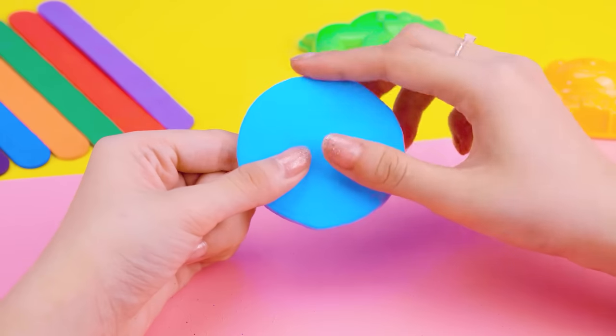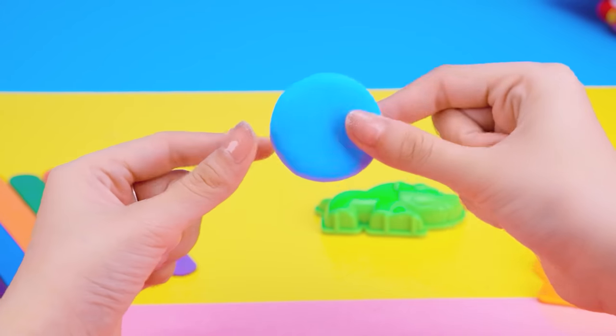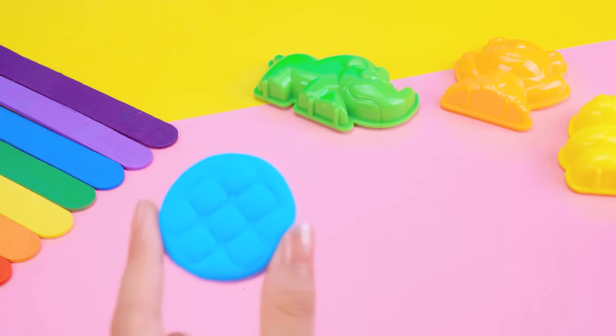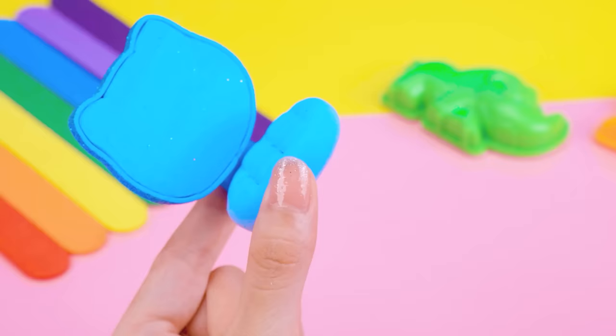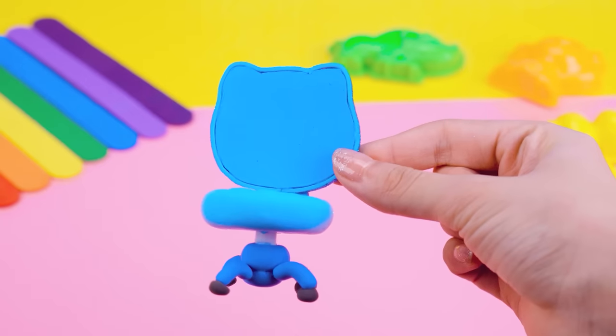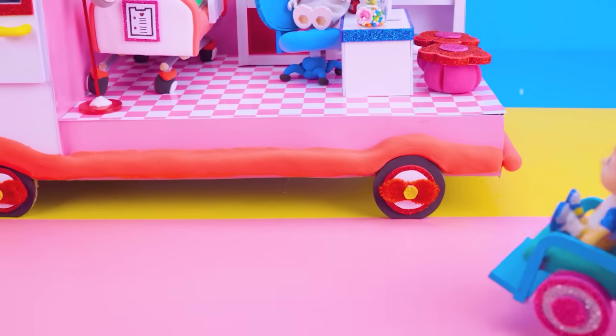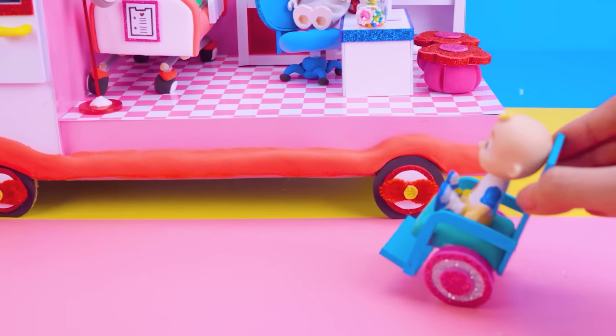Finally, I will make a chair for the doctor. The Hello Kitty ambulance is completed. I really like this.